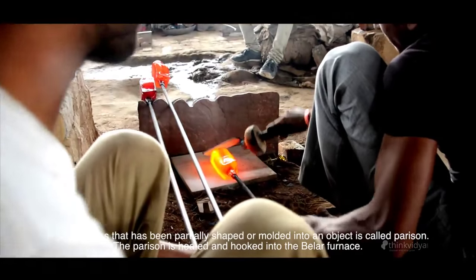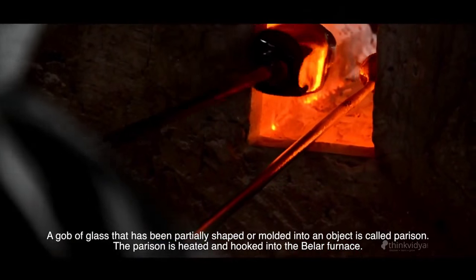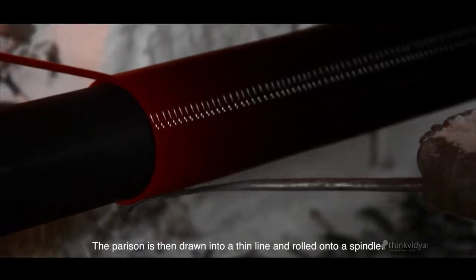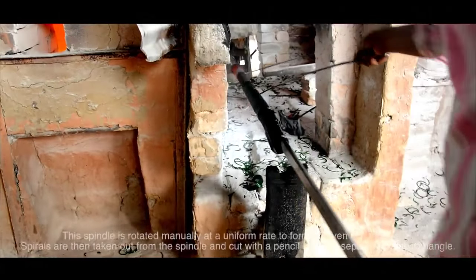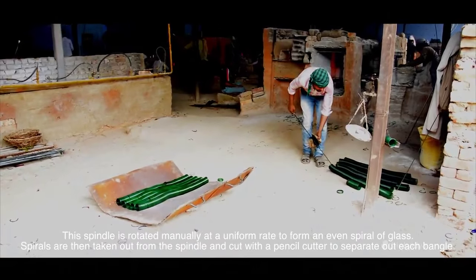A gob of glass that has been partially shaped or molded into an object is called parisson. The parisson is heated and hooked into the Bellar furnace. The parisson is then drawn into a thin line and rolled onto a spindle. This spindle is rotated manually at a uniform rate to form an even spiral of glass.